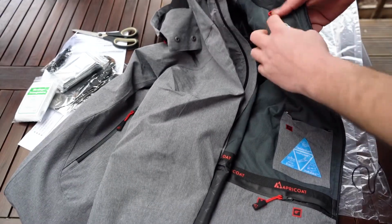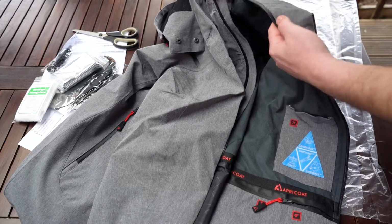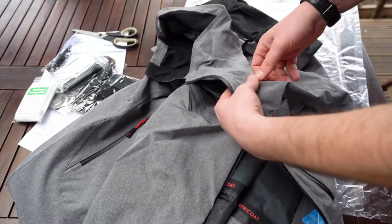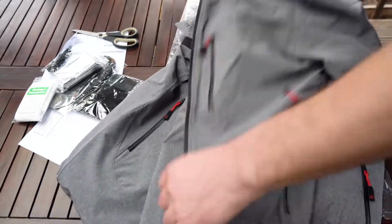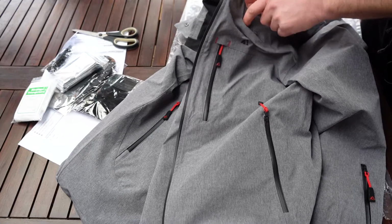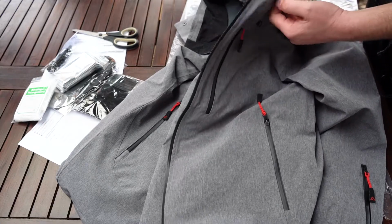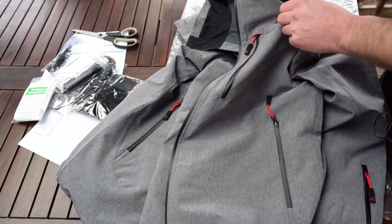On this top here you have this thing which says music, which I can't figure out yet what it is, but I guess that you'll put something like your player inside and you get your headphones on this side. Well, I'm yet to find out what that does.